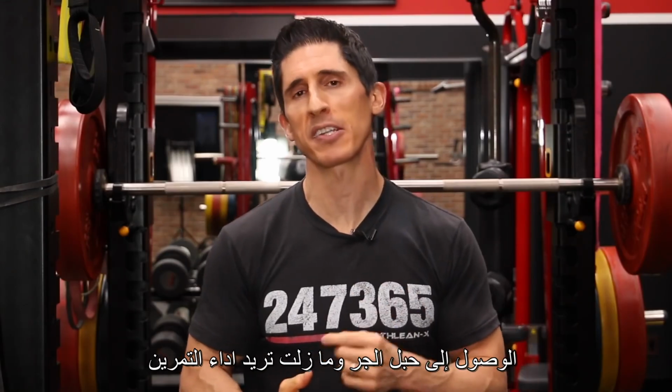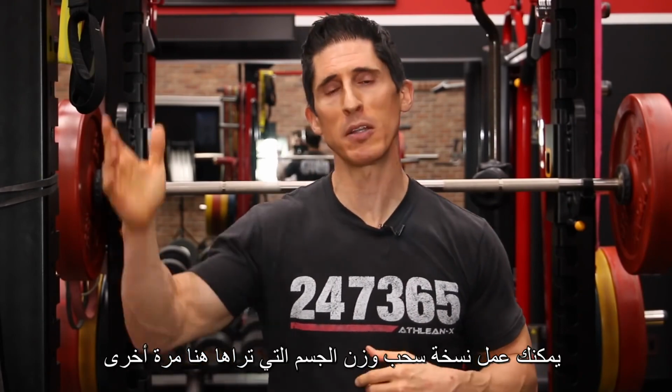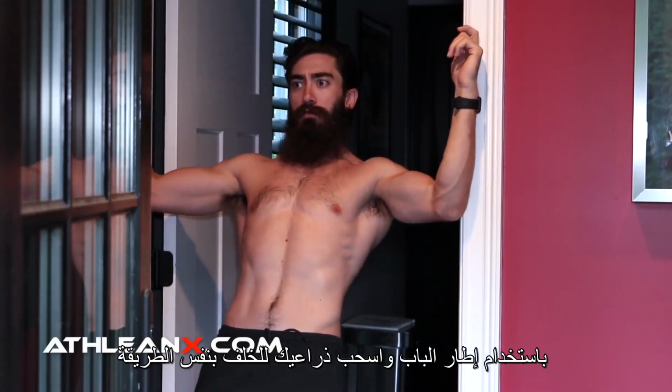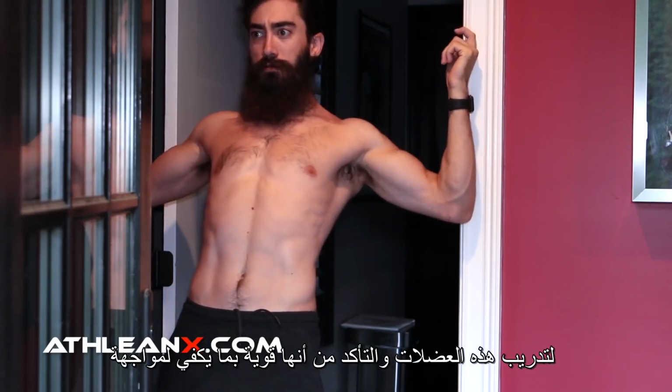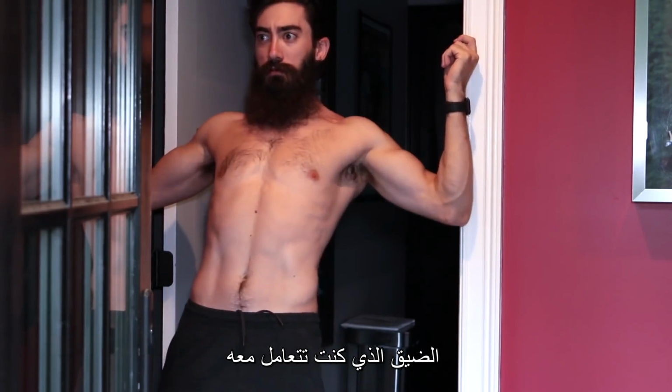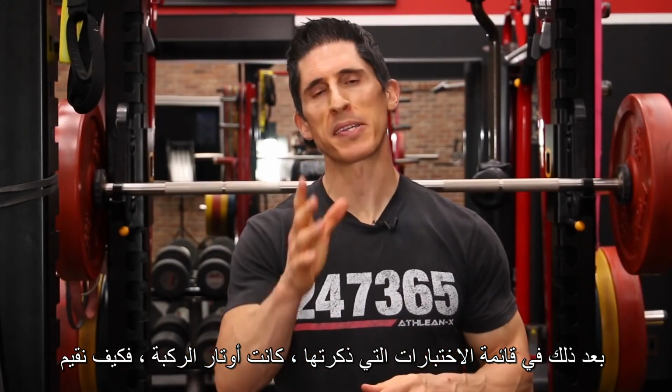Now, if you don't have access to a band and you still want to play along, you can do the bodyweight face pull version that you see done here, again, using a door frame and simply pulling your arms back the same way to work these muscles and make sure that they're strong enough to counteract the tightnesses that you've been dealing with. Next up on our testing list, I mentioned, was the hamstrings.